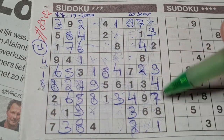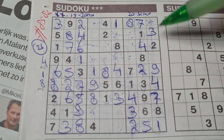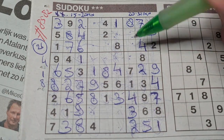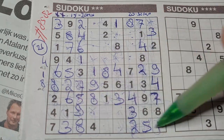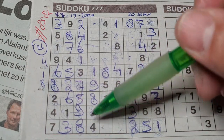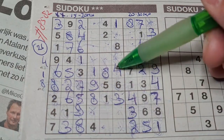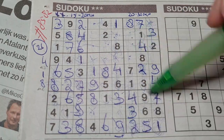One box left in this big square for number 1, 2, 3, 4. The 5 is missing. Two missing numbers in the last row for numbers 1, 2, 3, 4, 5. The 6 is missing, and the 7, 8 and 9 are missing. 6 and 9, 6 and 9. We have a 6 in this column, no 6 there. The 6 should be here, and then the 9 goes there.